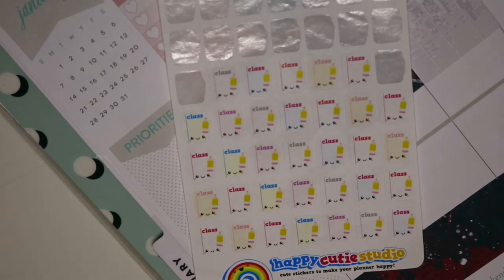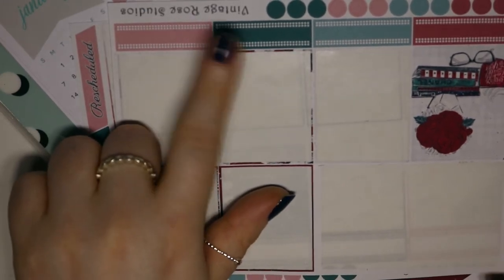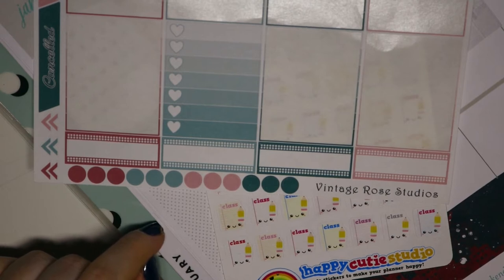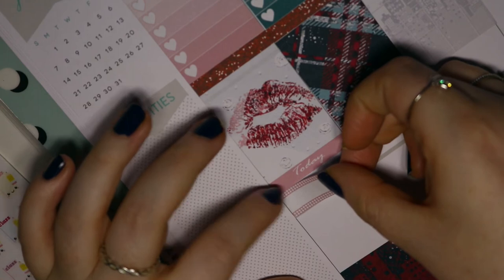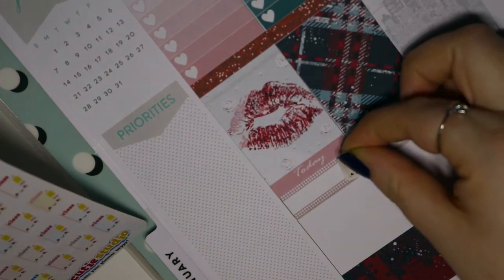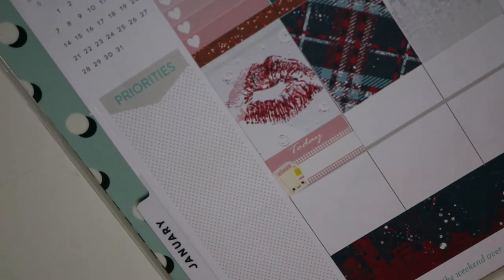class stickers, and I don't know whether to use the coloured boxes or the ones that are squared white. I might use the colour one just for a bit of white space, just a tiny bit. And I'm just going to use this pink sticker to mark that I have class that day.